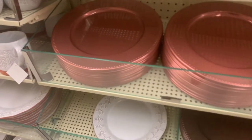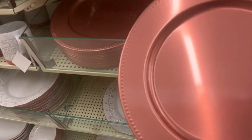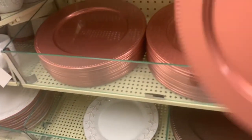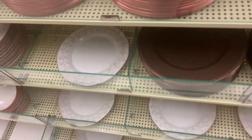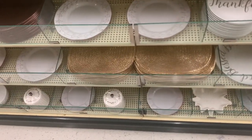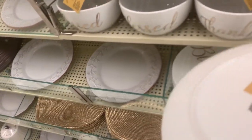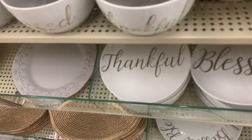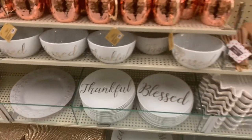Nice. Oh, look at these chargers. It's that gold, pink gold, rose pink, $3.99. That's nice. I like that. Then they got the gold one. Then another table mat. Then thankful plates. That one is $9.99. Bless plate, $9.99. Those are nice.